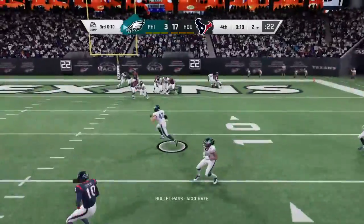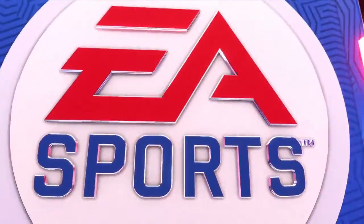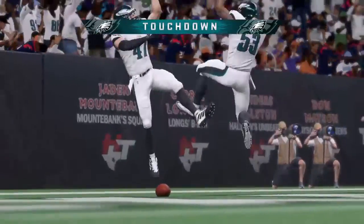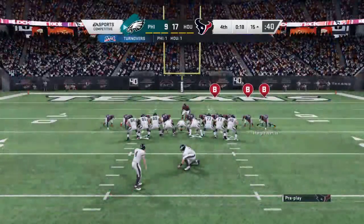Try to force it to Hopkins, and it's intercepted. Picked off by Nate Gary. And he takes this one back into the end zone. And the Eagles defense gets a pick-6 TD.